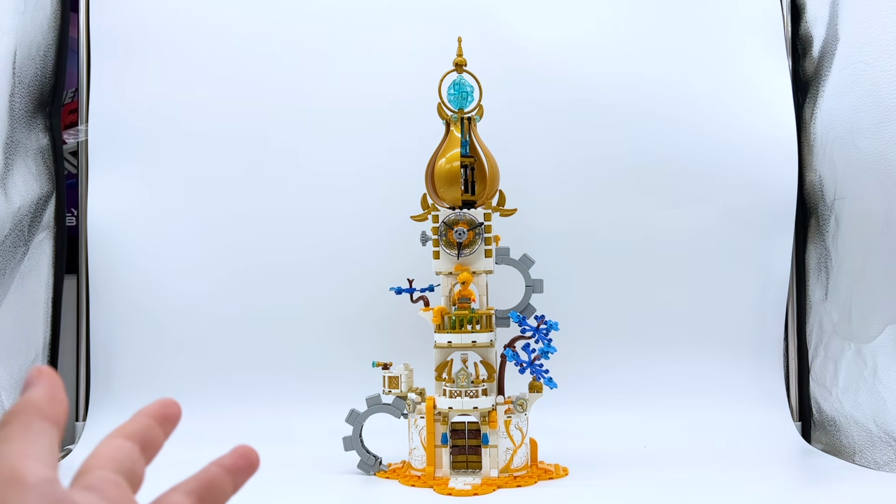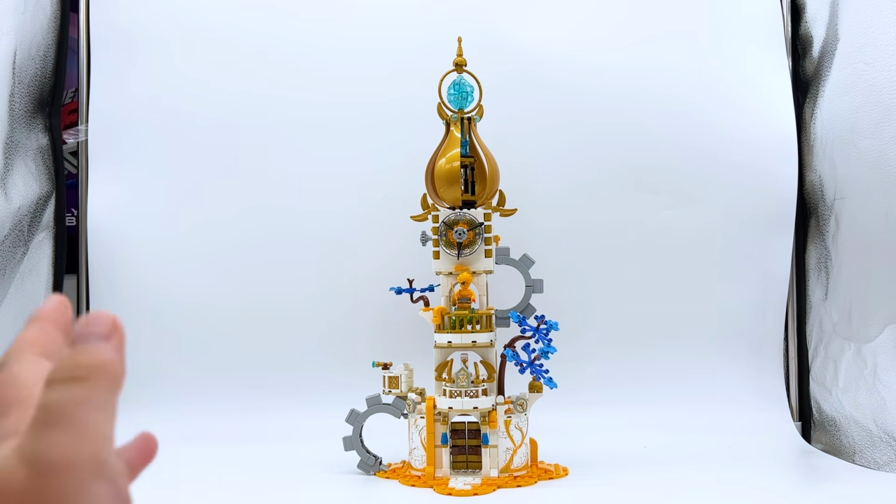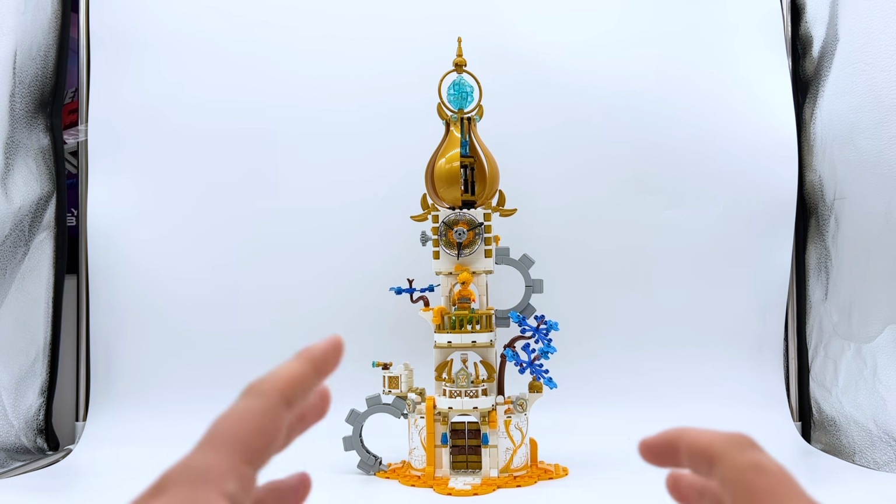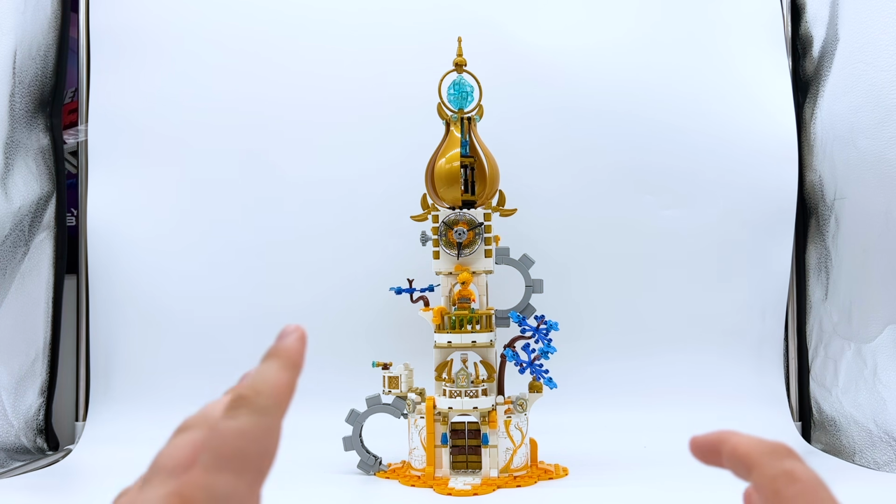So here's the Sandman Tower, and yeah, they weren't lying when they said tower. This thing is very tall, like incredibly vertical. It's not often that we see LEGO sets like this. Most of the time they're wider than they are tall, but it really helps this one stand out.